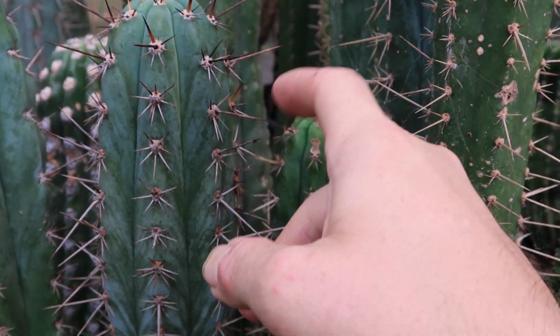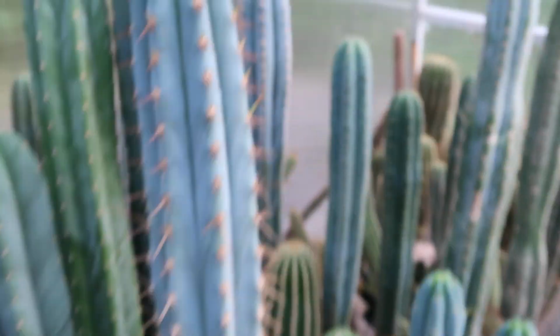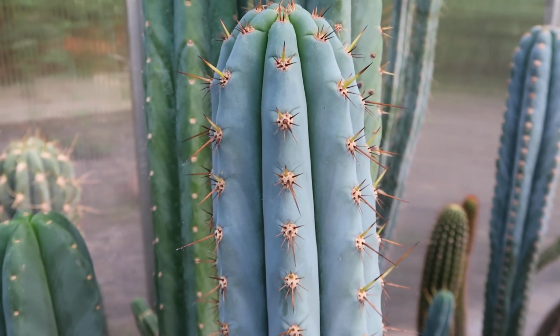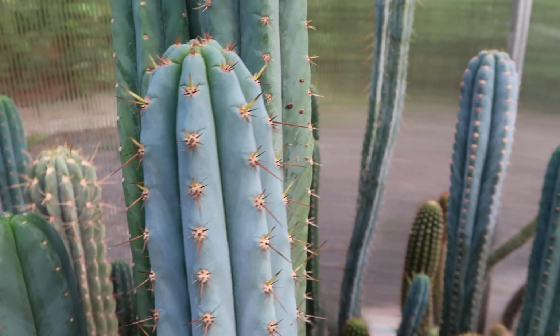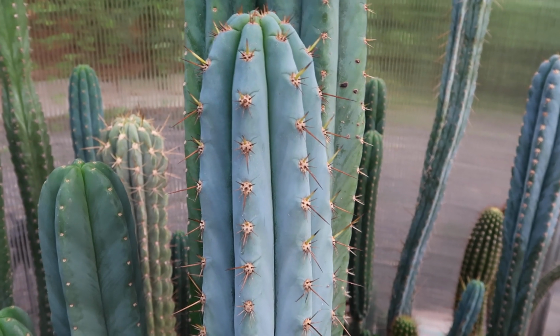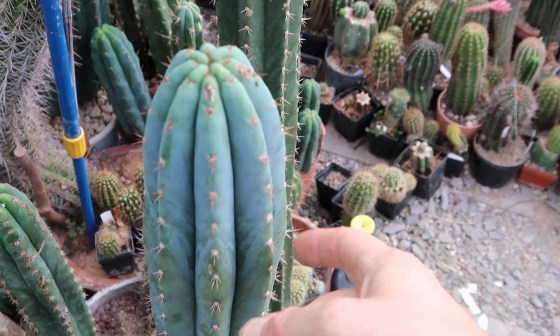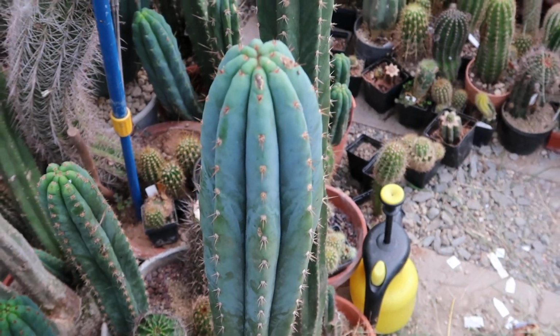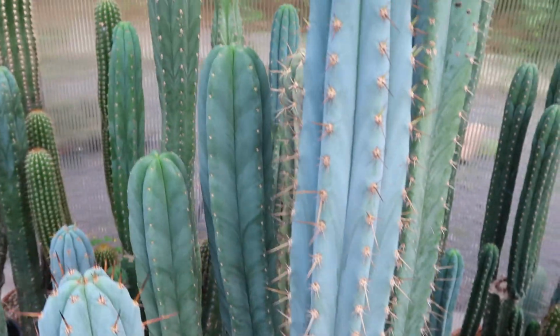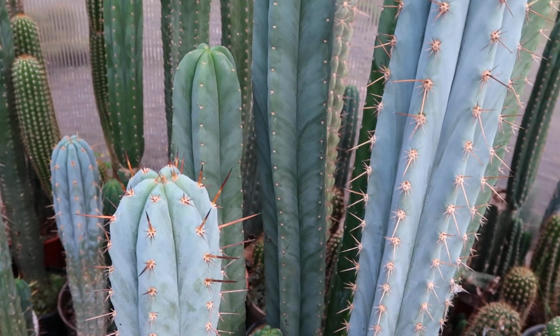If this is actually different enough from Trichocereus peruvianus, like this one here for example, or this one here, I don't know. You need to look at every plant in a genetic way, analyze it and then compare it. But the problem is that you have no baseline. You have nothing that you can say, this is the thing we are comparing against. Otherwise this problem would have been solved a long time ago.